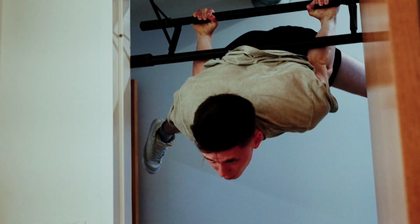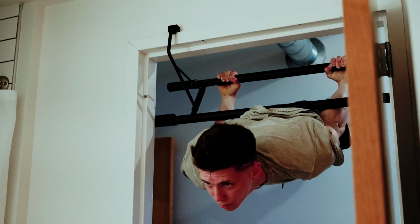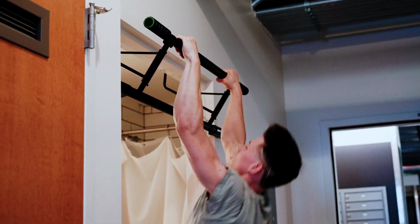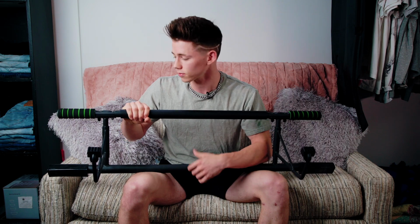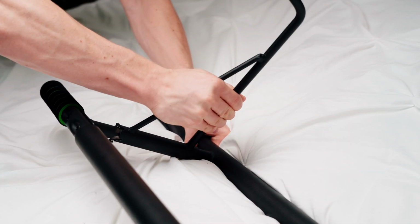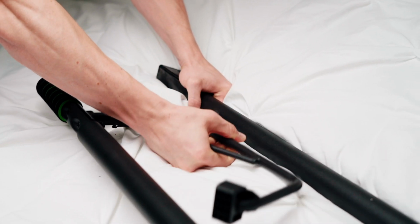But I like it for me, and you can do things like back lever, front lever. I do all of that on here, explosive pull-ups, and I feel really safe. It's super sturdy. I don't feel like it's bending or giving at all. And you can actually store it really easily. All you have to do is press one of these springs and these pull in, and it stores flat. So that's another good feature of this.